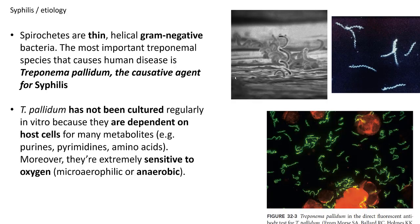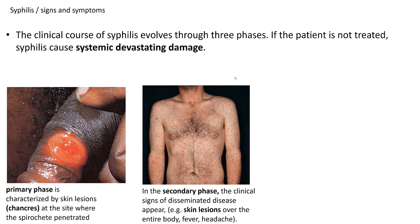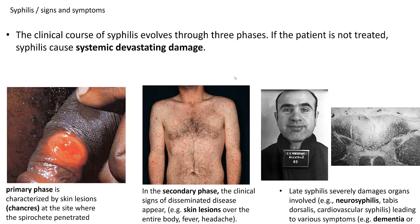Then we talked about syphilis caused by Treponema pallidum. Now it can be congenital syphilis. The transmission mainly is through sexual contact and not through inanimate objects. We talked about the stages: primary with a chancre, secondary with the maculopapular and more systemic manifestations of treponema in the blood, and then tertiary syphilis which affects the CNS and the heart.